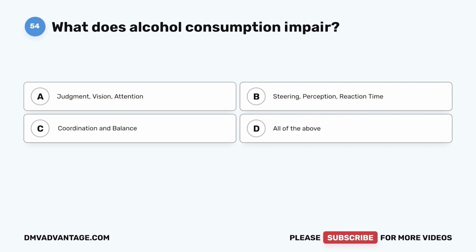Question 54. What does alcohol consumption impair? A. Judgment, vision, attention. B. Steering, perception, reaction time. C. Coordination and balance. D. All of the above. The correct answer is D.